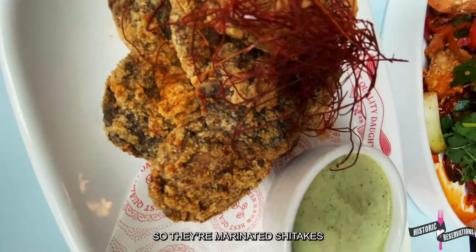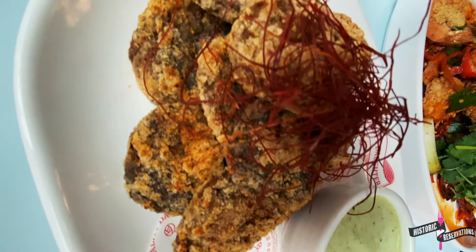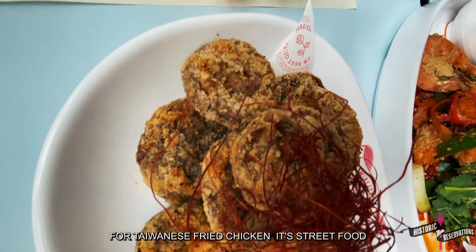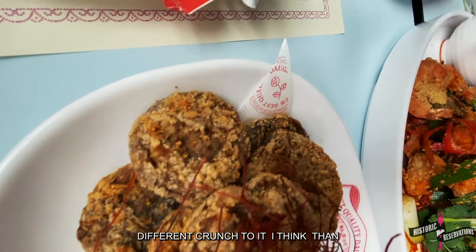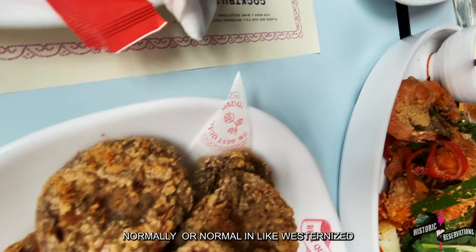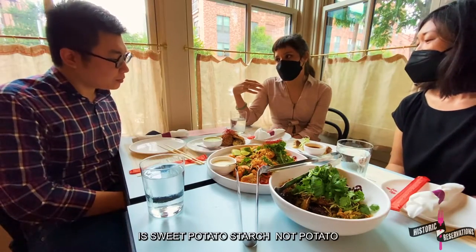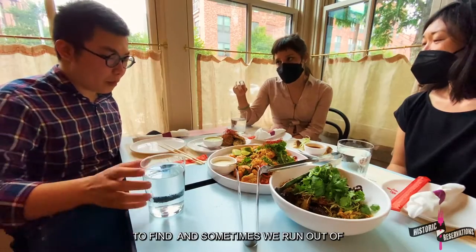So they're marinated shiitakes that we dust in sweet potato flour. Taiwan is super famous for Taiwanese fried chicken. It's a street food. And it has a different crunch to it, I think, than normal westernized fried foods. It's a little bit crispier and airier. And that secret ingredient is sweet potato starch. Not potato starch, sweet potato starch, which is sometimes hard to find and sometimes we run out of.